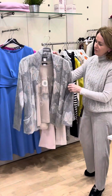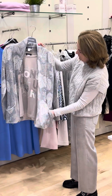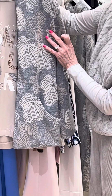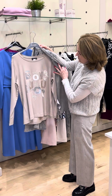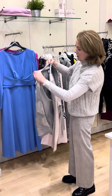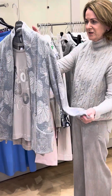From some more of our knitwear, this lovely little jacket, the pocket detail in the front, the grey and sand colours and a little bit of taupe here. Lovely combination. We have teamed it up here with this long sleeve t-shirt. Very nice detail here to the front. This little jacket is actually quite warm. It's beautiful. Really, really soft.